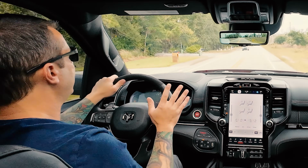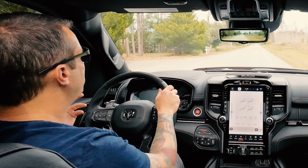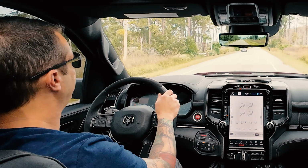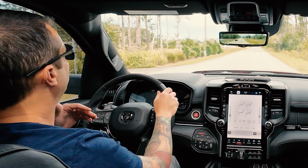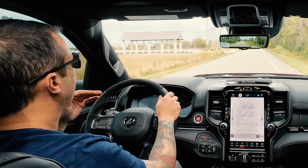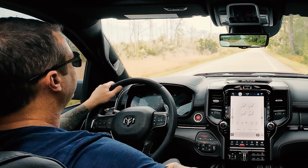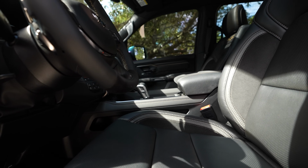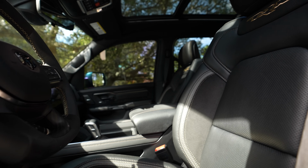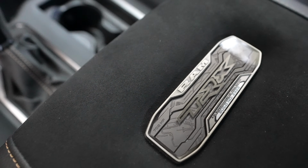That being said, I'm kind of being nitpicky because I've been able to go back and forth with the Gen 3 Raptor. Compared to any other factory 1500, this truck rides phenomenal. There's nothing wrong with it. I'm literally just trying to say, apples to apples, I think the Raptor is a little bit better. Seat comfort wise, the way these things bolster you in, it's a great truck. I love the seating positions in this truck. I feel like they really focused on driver comfort, which is fantastic.